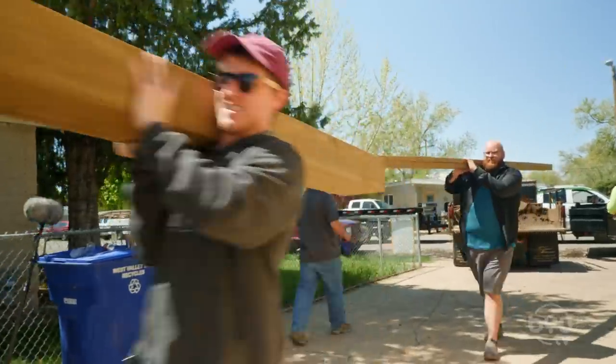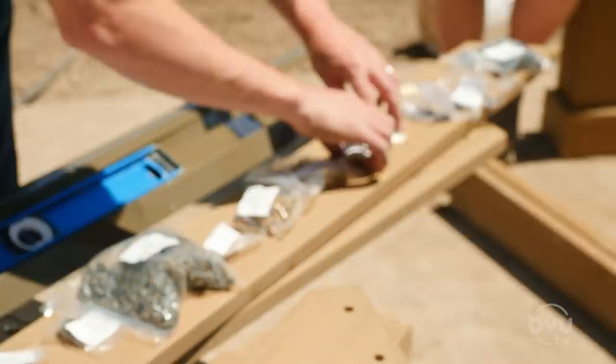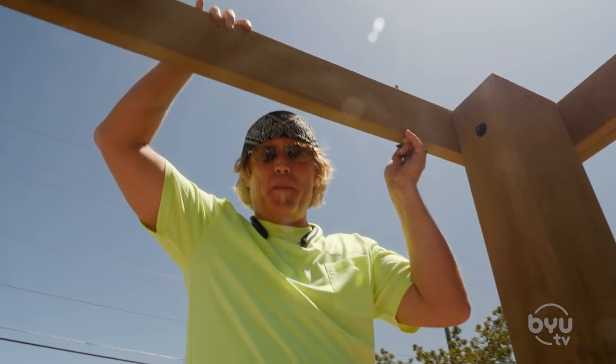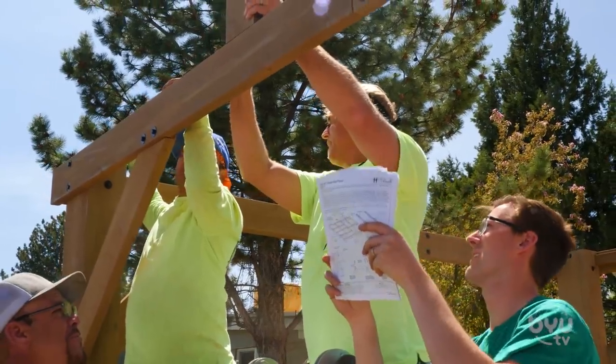So the gazebo is coming together, but it turns out it is quite the project, so we gotta move on here. These bolts are all coming through. These holes right here need to be on the bottom. We're just trying to see where we fasten it. So now we're gonna flip it. Yeah, that's how it goes.